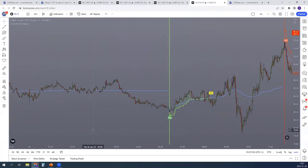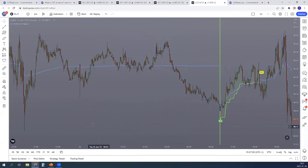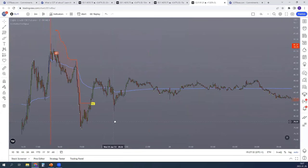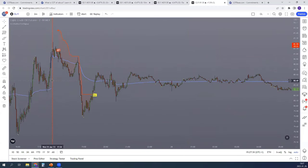Okay, so I just want to show you a few examples here. Oh, what a wonderful one here. Yesterday, stripe signal, get a confirmation. Takes you down. So it just does come to show and prove that the indicator is highly effective on a much shorter time frame.